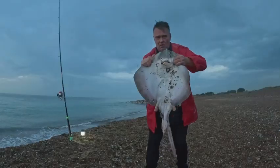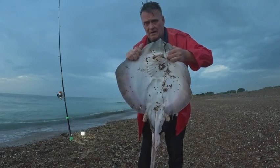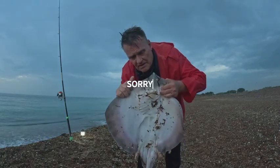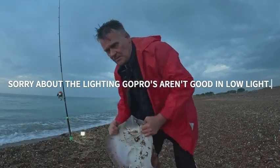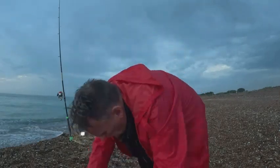Hey guys, so there you go. That's a fair size of fish, and I'm going to chuck him back before he dies. But that was on lug and squid, just down here at Brooklands. Right, I'll be back in a minute guys. This battery's running low. We'll see you in a bit. But it's a couple of pounds I think, 3-4 pounds, I'm not sure.